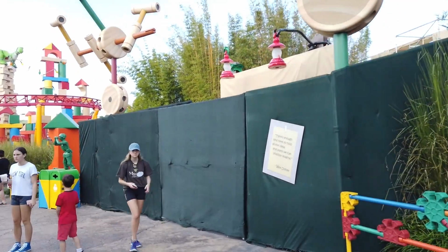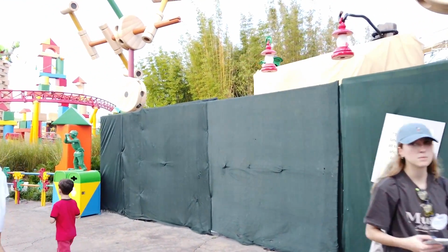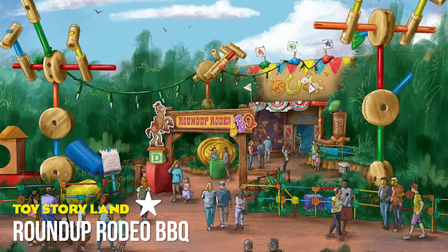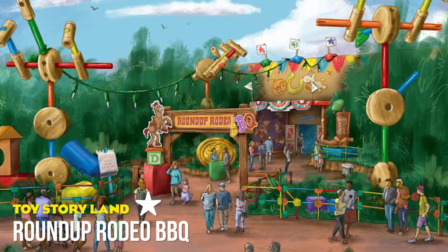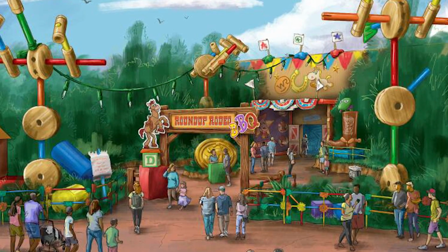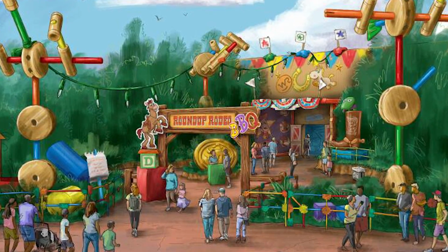Right past Woody over here, you're going to find what is right now just construction, but at some point in 2022, it will eventually be the Rodeo Roundup Barbecue. This is going to be a new table service that has a barbecue themed menu. It is still slated to open in 2022. Obviously not open quite yet, but should open at some point this year.